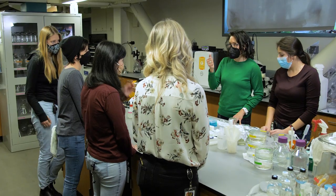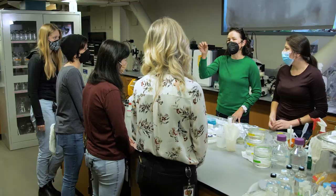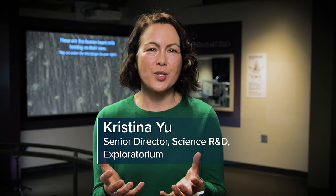One of the things that I've thought about a lot as a cell biologist is how do we gift that aha, amazing moment of when you're looking through the microscope at cells and they do something amazing to someone from the general public who's visiting.